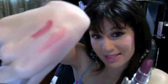This color that I'm going to swatch is in Gypsy. They look really dark and pigmented in the tube. But you can see as they go on, that one is definitely pigmented. So Gypsy I could see myself making use of.